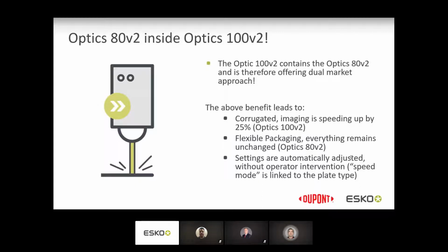So optics 80 V2, it's still there. It's a switch in the machine that we can change anytime in the plate setup. And you're able to do the highest quality work, Pixel Plus, crystal screening, any of the other types of things that you're doing. So you really lose nothing here.